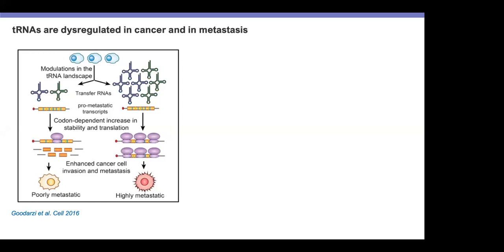In general, it has been shown that you have different tRNA populations in metastasis versus non-metastasis, or cancer versus non-cancer. There's this dysregulation of tRNAs, and people argue that it is important because it leads to preferential translation of certain codons. In the other scenario, you preferentially translate a different subset of codons, leading to enhanced invasion and metastasis or not, basically. So this is the biological explanation of why they are dysregulated. But the point is that they are dysregulated.